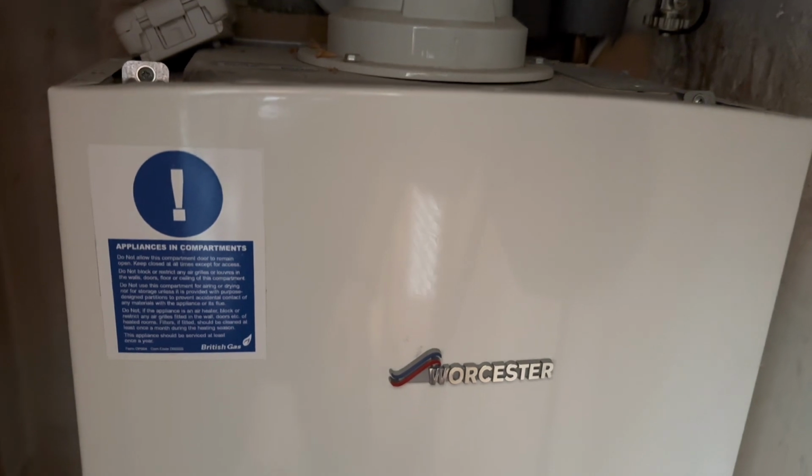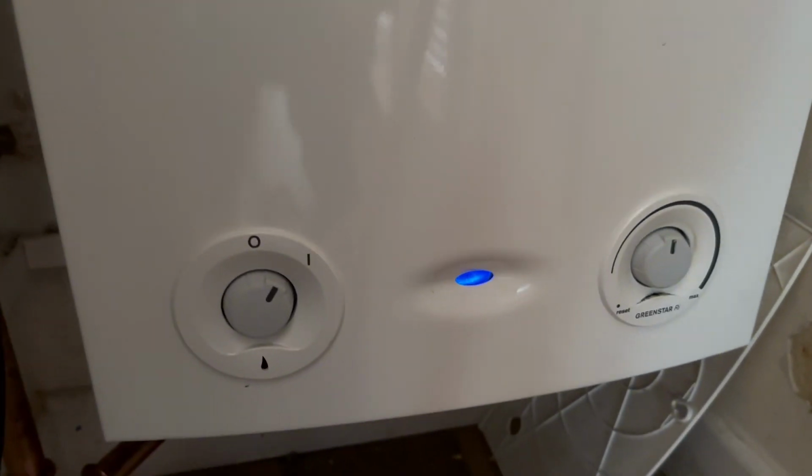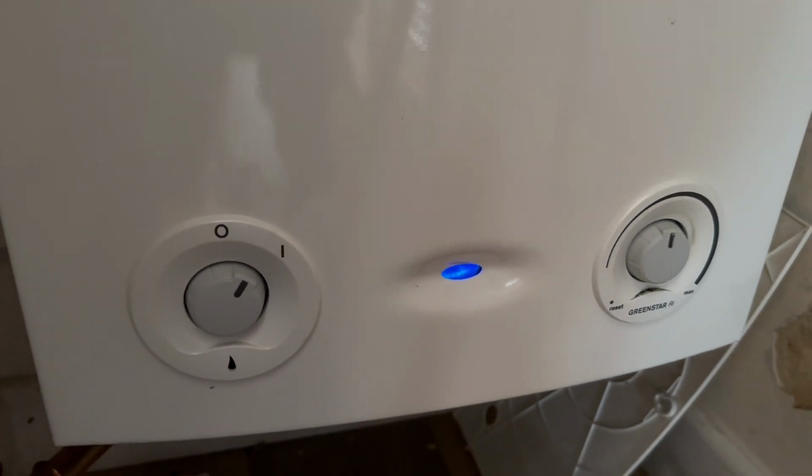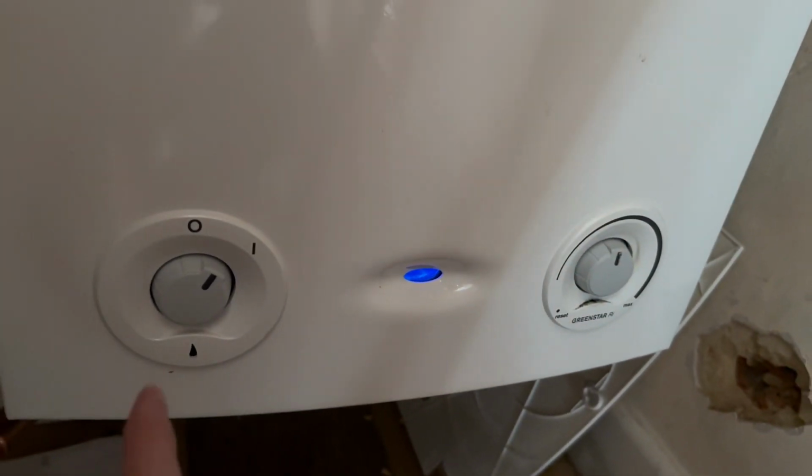This is a video about my gas boiler. Here it is. It's a Worcester Bosch Green Star RI 15 kilowatt heat only boiler. You can see it only has two controls.